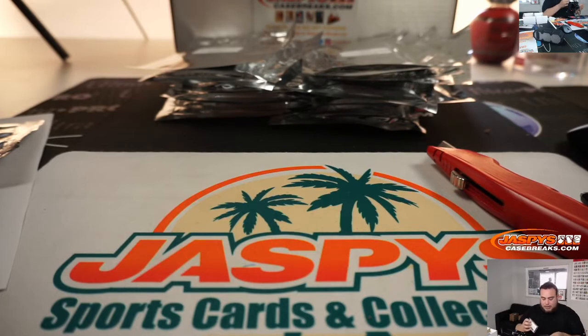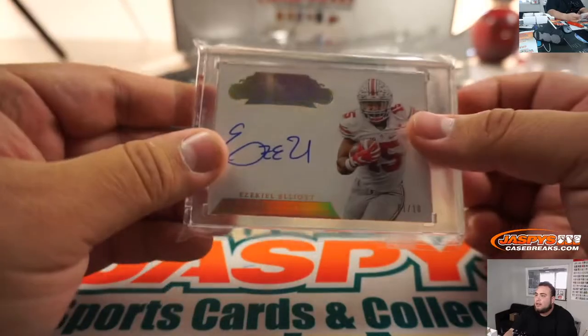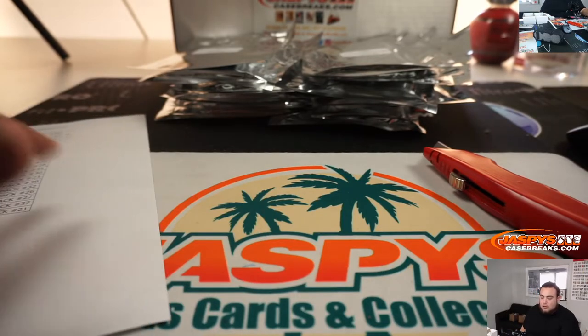Yeah, not all packs are created equal, but again, that's just like any other product that you buy into, right? Whether it's a box or a case. Can't always make your money back, unfortunately, but I think with our Jaspy packs we always do a great job of filtering out and giving customers a pretty solid hit, whether it's only worth 10, 15, 20, 25 under the spot price.